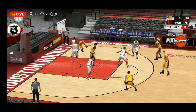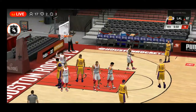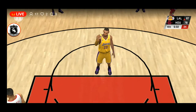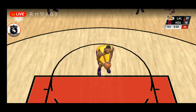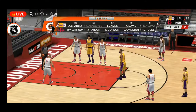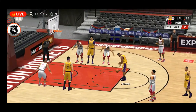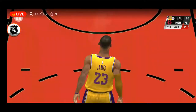Right side Bradley. Stride by LeBron. And lots of contact there. Missing the shot. He'll shoot 2. Free throw good, LeBron. The Lakers making a switch here. He hits both from the stripe.